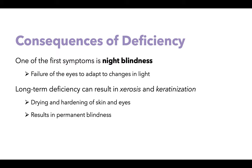Deficiency is not very common in the United States, but globally it is quite common. One of the first symptoms of vitamin A deficiency is something called night blindness, and this is when there's a failure of the eyes to adapt to changes in light. So if you go from dark to light very quickly, like you're in a dark room and someone flips the light on, you will not be able to recover your eyesight quickly. It'll take a long time for you to be able to focus and see in front of you.